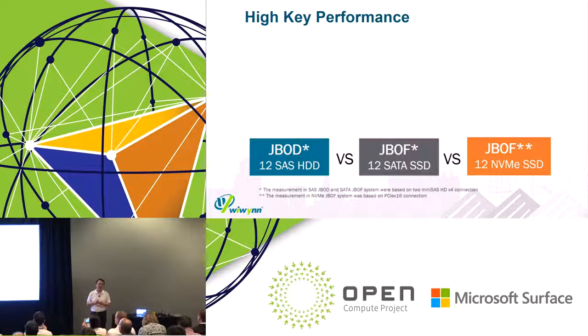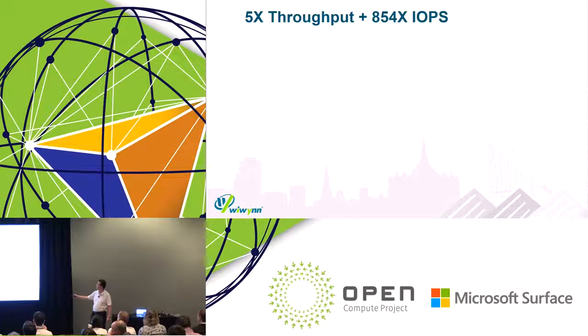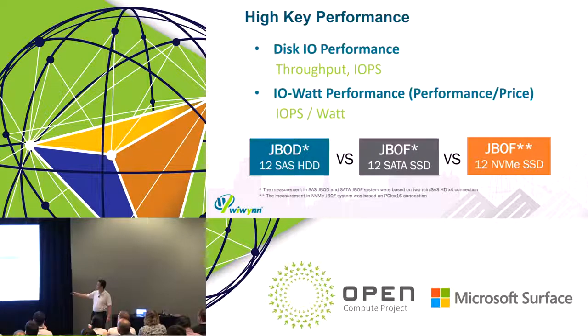And later on, I will share with you the real testing of our performance data. I will compare the JBOF with SAS hard disk, and the other SATA SSD, and compare the NVMe PCIe SSD performance data. So later I will share with you the throughput and the IOPS and the IOPS per watt. So that means the price, the CP value, is the price per watt, right?